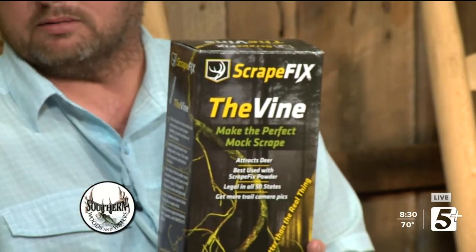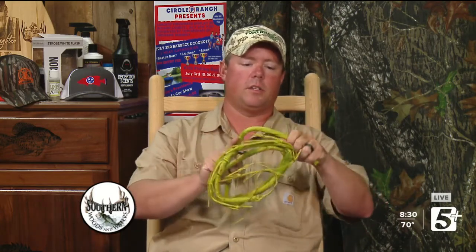They're wearing it out. Wes Stone has been on the show before, and we've talked about hanging rope from a tree and making a mock scrape with a piece of rope. And this right here is just taking it to a whole new level. I mean, this is cool. This is a flexible vine. You can tell it looks just like a vine, and I can bend it and flex it as I need to, so you can hook it up into a tree. This is a really neat deal.